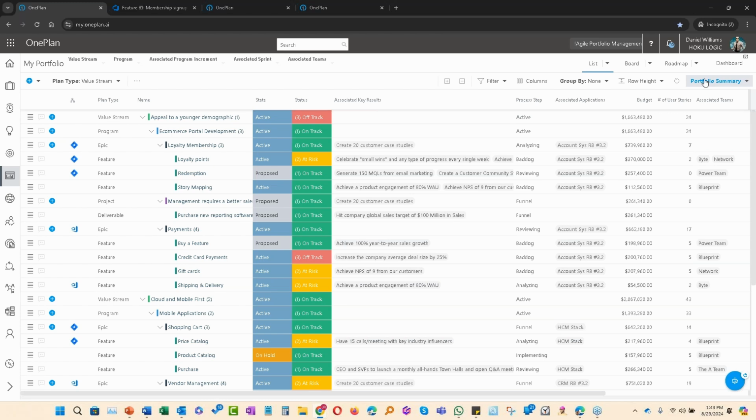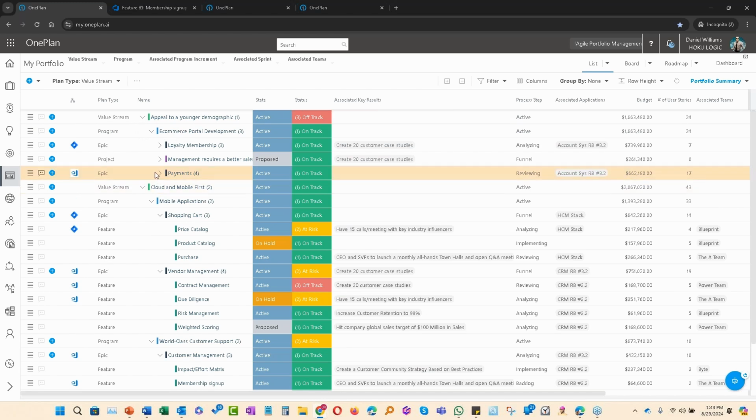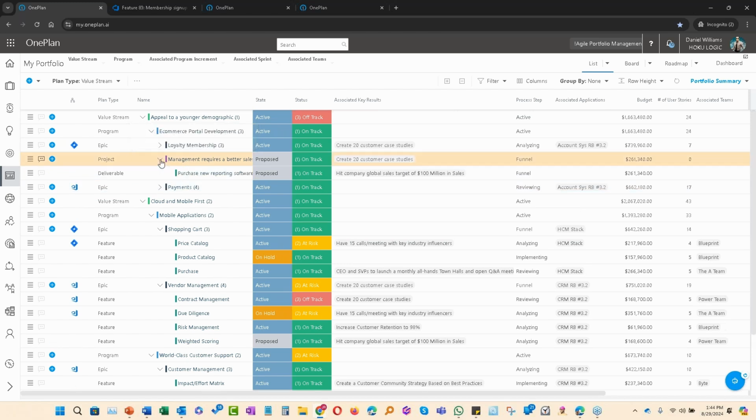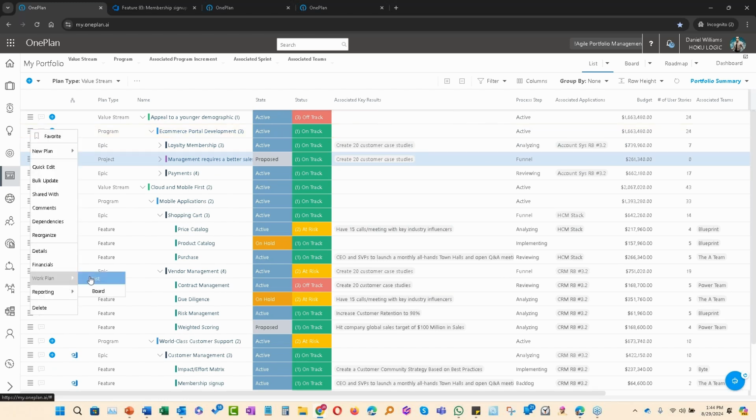This view shows the entire hierarchy, and I think that's important to note because we do allow for roll-up. What that means is that I can see the summary of all of my different elements, and here my program, which has epics and projects. I talked earlier about that harmony of having the ability to view everything that's going on in the organization. So in this particular example, we have a project together with 2 epics, and that's part of this value stream. So you can actually plan different types of work within it.